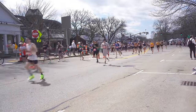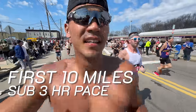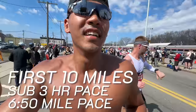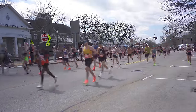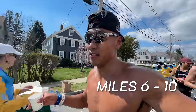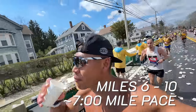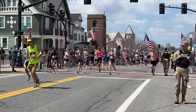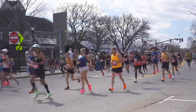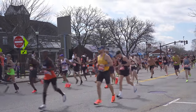My strategy for the first 10 miles was to run at a sub 3 hour pace. So this is roughly a 6:50 per mile pace. And I was able to do that for the first 6 miles, but I started to notice that I was getting some fatigue and the heat was starting to set in. So miles 6 through 10 were roughly right around 7 minute pace. And I was still moving at a good clip, but I started to feel some fatigue set in, especially because I hadn't been able to run that much over the past 5 weeks.